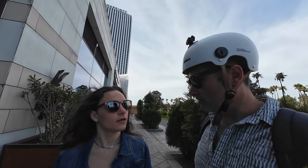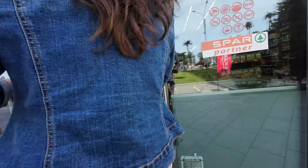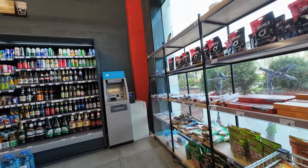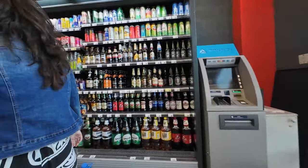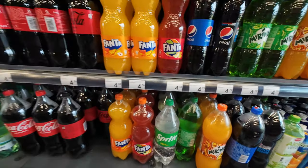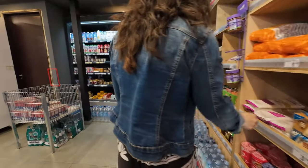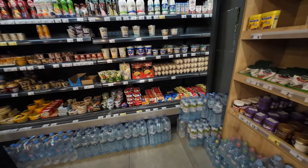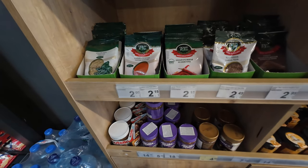We've had one good one in Sihanoukville. Looks a bit better in here. It actually does. No, actually, to be honest, there's a lot more options.